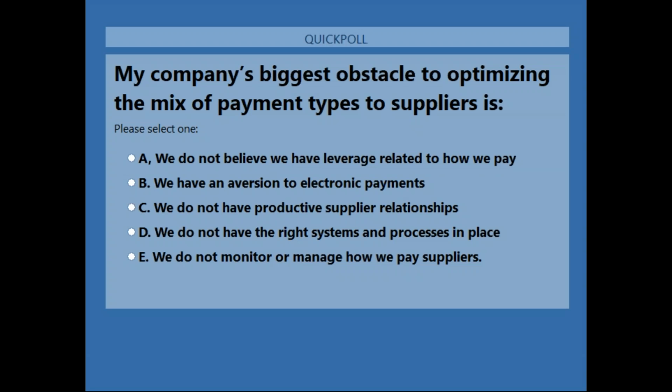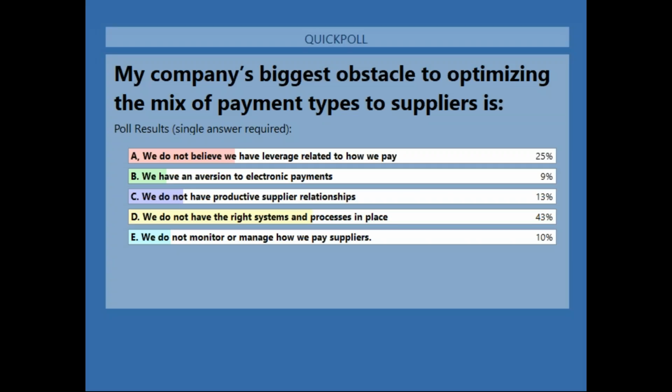So I'm going to go ahead and leave the polling question up for another few seconds. Then we're going to go ahead and take a quick look at the results. And then I want to talk a little bit more about supplier e-payment conversion, because I think, again, that can offer us some low-hanging fruit. Let's take a quick look at the results here.